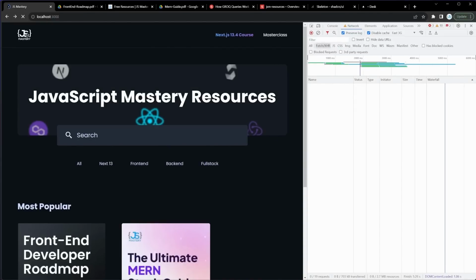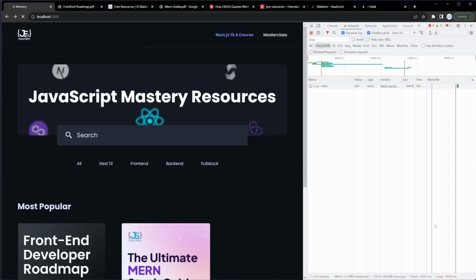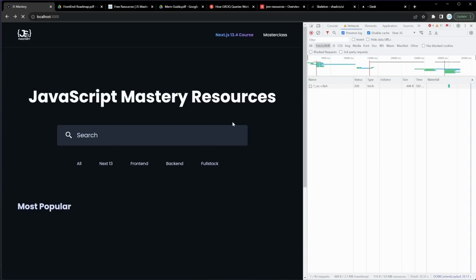Okay, it was super quick here. We didn't even see it. Let's try one more time with a slow 3G. And I'm going to do a hard reload by pressing Ctrl, Shift, and then R, to really simulate a complete reload. And still, we immediately got the resources.